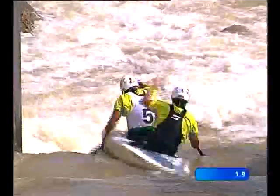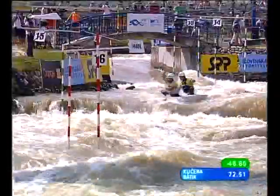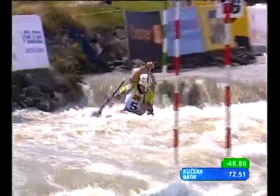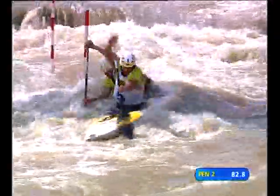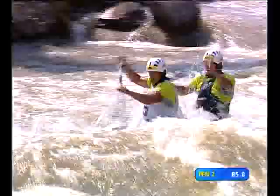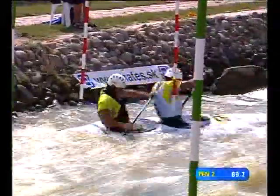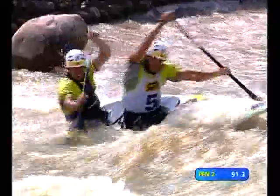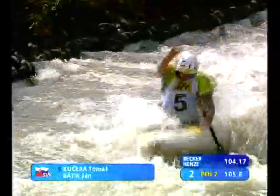The local whitewater fans anxiously anticipating the first Slovak C2 on the course in this final, and Batik Kuchera making their way through the top section of the course. Young team working together very well. They know the water here, so they take a more relaxed style, a little more patient. That seems to be the style that has set the pace for the Slovak program that has led to gold medals in the Olympic Games.